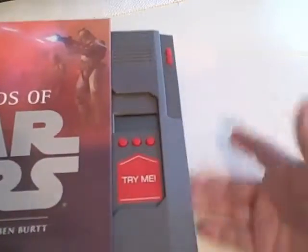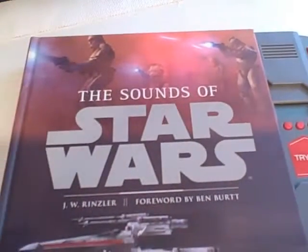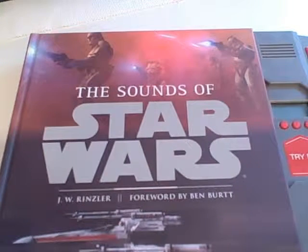And there is a volume control, and there is a little place for headphones. If there is anybody in your family who loves Star Wars, then I would definitely buy them this book. This is a great gift book. This is a great book for Christmas.